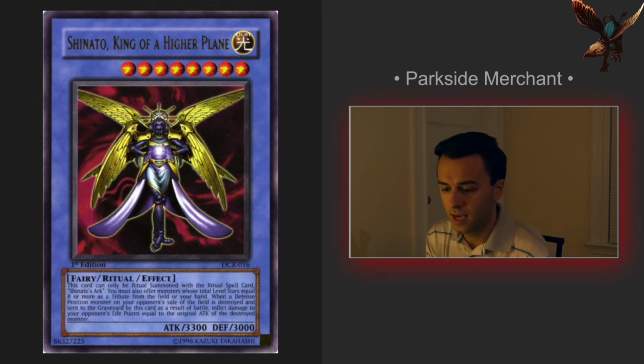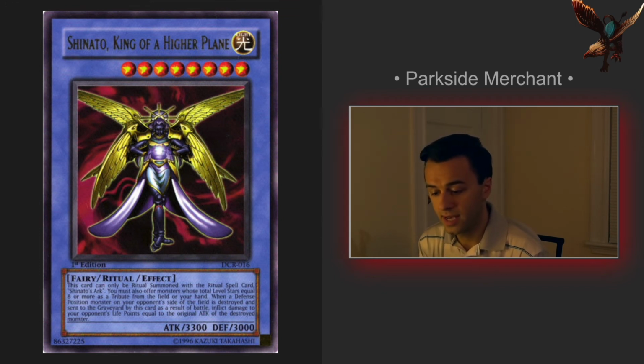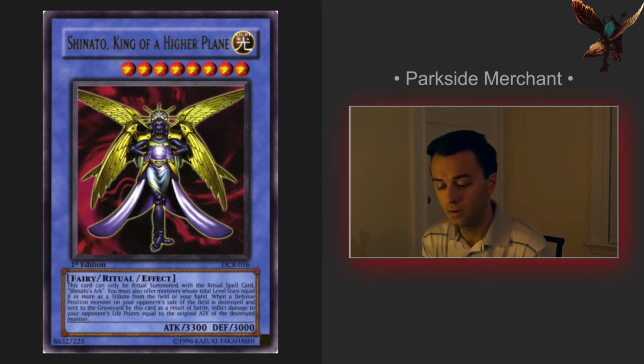Number 1 is Shinado, King of a Higher Plane. This was Noah Kaiba's ace card, basically from his duel there with Yugi towards the end of the Season 3 narrative. And I liked this card a lot. Not only because it has huge stats, and that's the kind of stuff that you remember as a kid, but because it looks nice as an artwork. It's very different and unusual, and distinct among a lot of the Yu-Gi-Oh artworks from the vintage era.